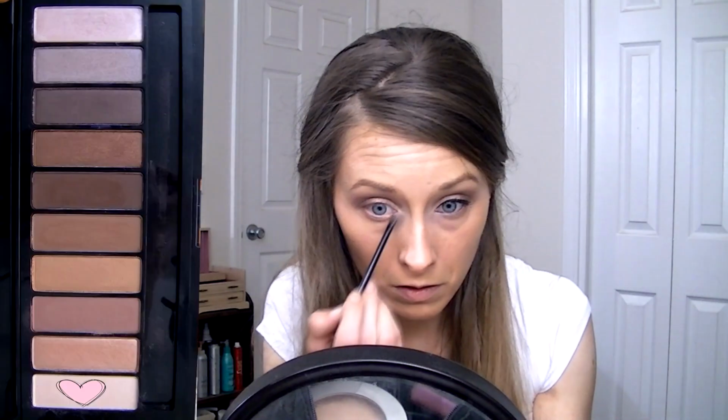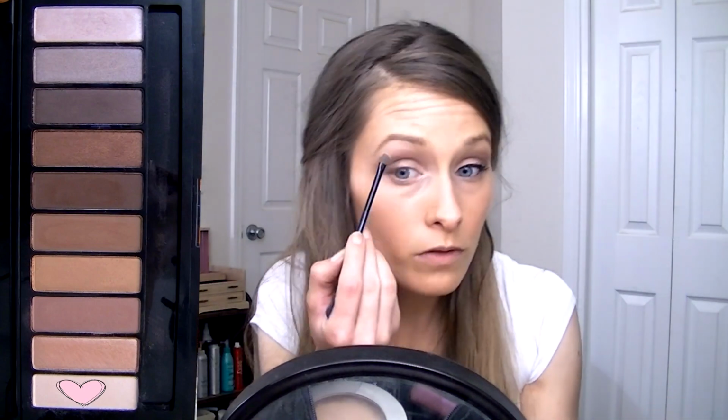And then I'm going to take the first shade in the palette, and I'm going to use the brush that came in the palette. I'm just going to highlight the inner corners and my brow bone, and I'm just going to take this big blending brush again and just make sure we have no harsh lines right there. And then I just finished up the rest of my makeup. I applied some eyeliner, some mascara, lipstick, all that good stuff, and this is the completed look.